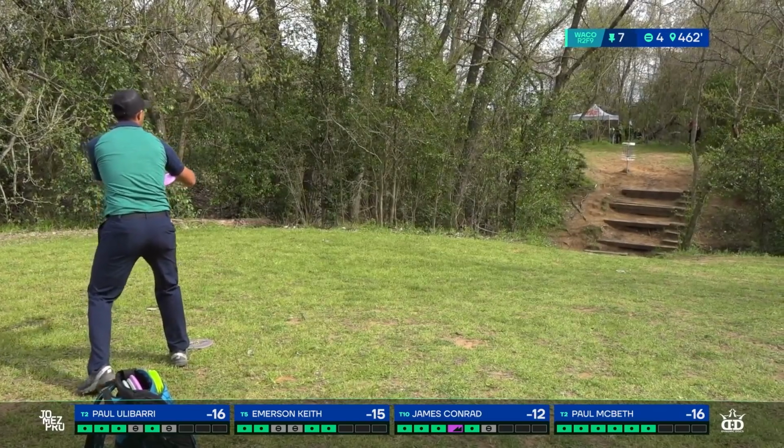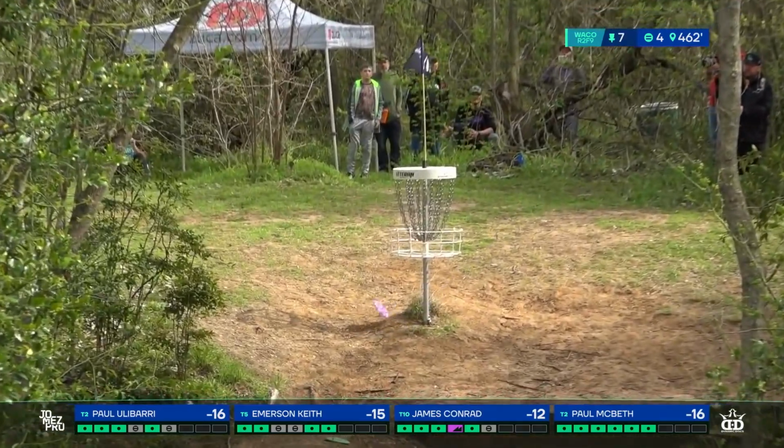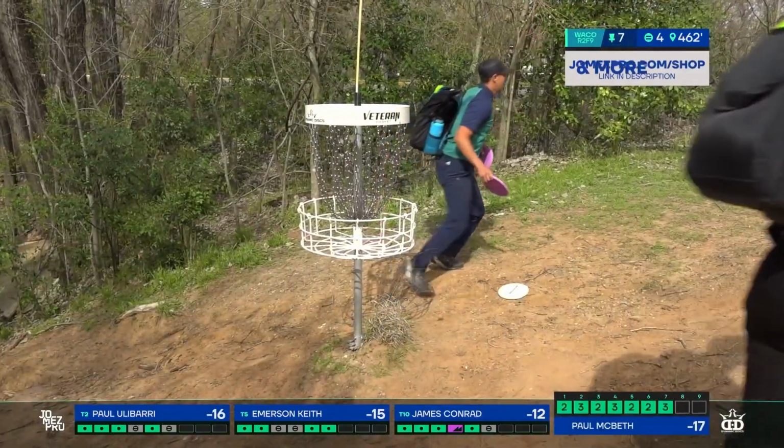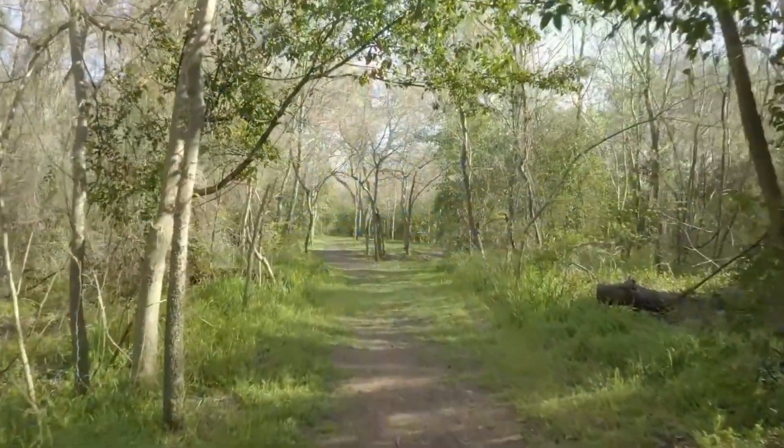Oh, if he made this, that would be so sick. Looking at the tailwind, the flags. I just don't want to make the mistake too short. Pretty good run. Nice and easy. Man, how epic would it have been if he just dropped it in and it bounced out? Obviously, it would be a bummer for him, but man, that'd be hilarious.